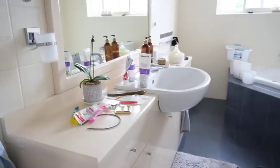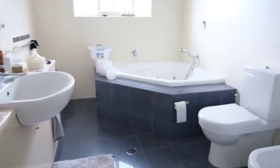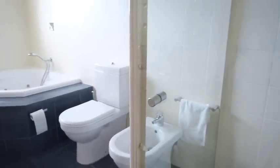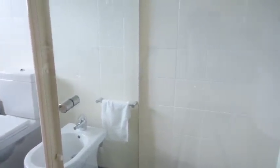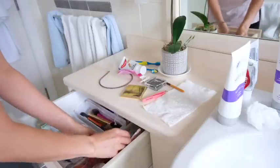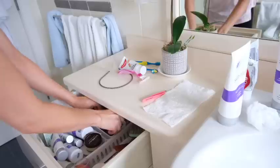I'm moving upstairs now and it's time to clean my bathroom. I like to keep benches and tabletops as minimalist as possible because it makes it easier to clean.